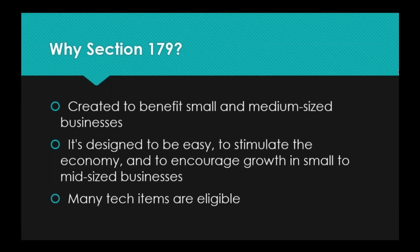Section 179 was created to benefit small and medium-sized businesses. It's designed to be very easy to understand. The forms are not particularly complicated, the requirements are not particularly complicated, and the documentation that you need to submit to get the tax credit is probably documentation that you're already keeping anyway. Most business owners know from basic general knowledge of running a business that certain items are tax deductible. Section 179 is a little bit different because it is designed specifically to benefit small and medium-sized businesses.